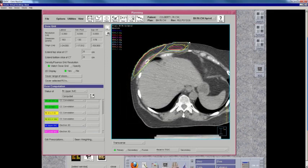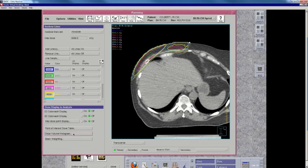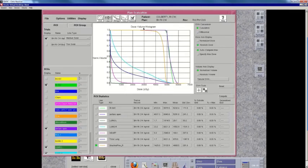If we go to the DVH, some of the things I look at: the brachial plexus, I kept the hot spots off the plexus, that's good. I wanted to cover my right IMC and axillary apex with a minimum of 45 gray. Both are covered nicely with a minimum of 45 gray.